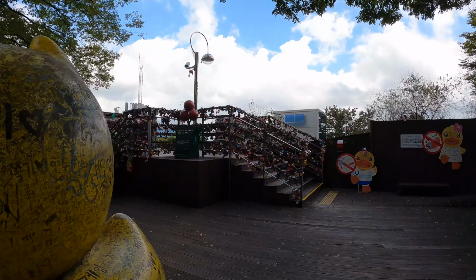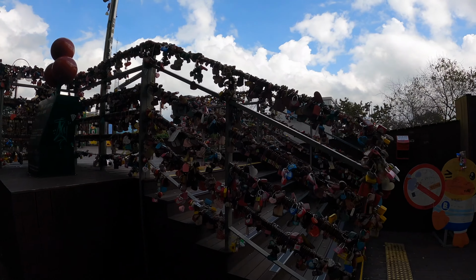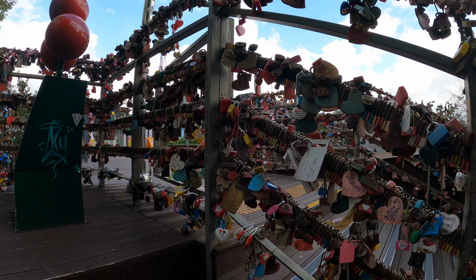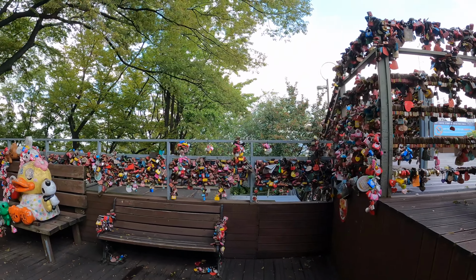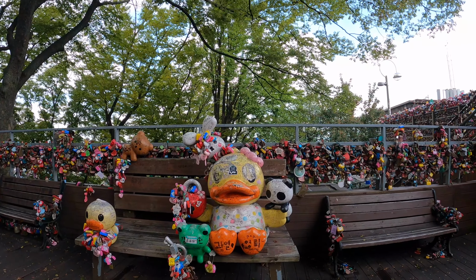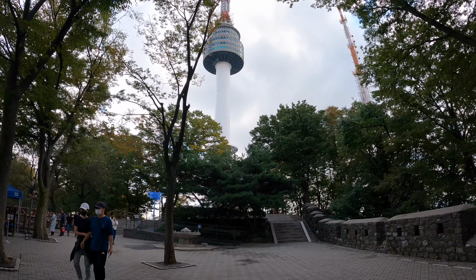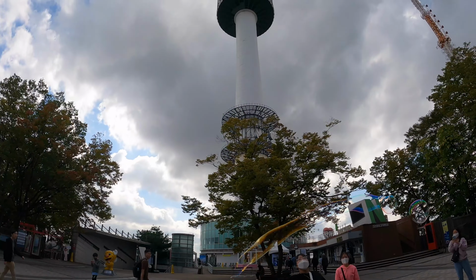A little duck. And there's locks everywhere. Whoa, that's a lot of locks. A lot of locks. And then here's the ducky. Just sitting there with all his pals. All graffitied. We have made it to the tower. Oh, that's so cool. We're so close. Can't wait to go up with you guys.